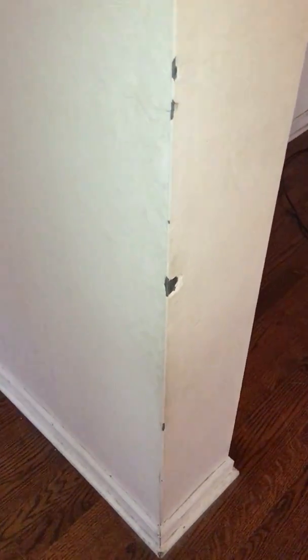A bit more damage right there. Let's see. There we go. Okay, and then we have more damage to the wall right here. We need to patch up.